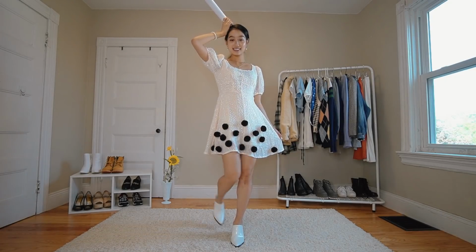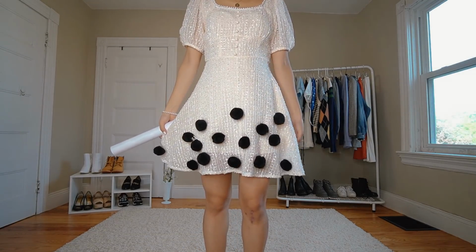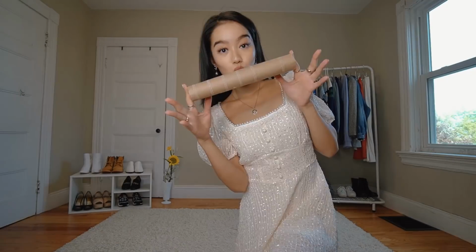Literally the only ingredients you need for this boba tea is a white dress of some sort, because I feel like that provides the most amount of contrast with the tapioca pearls, the boba, and a toilet paper roll that you can coat in whatever color.